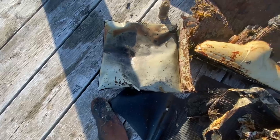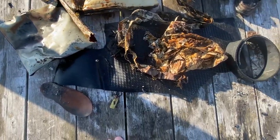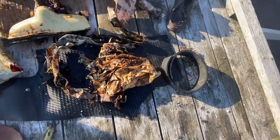I found part of a Hoover vacuum. My son Owen is gonna love that. A lot of plastic, I think a bag for bait, a mat, another plastic foot mat, and some plastic here, someone's shoe. I think a little ointment bottle there, shotgun shell.